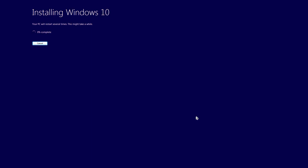Now here it says installing Windows 10. Your PC will restart several times. This might take a while. 0% complete. So I'll come back once we're at the next portion of setup. And now it has restarted, and now it says working on updates. So again, this might take a while, so I'll come back once this portion is done.